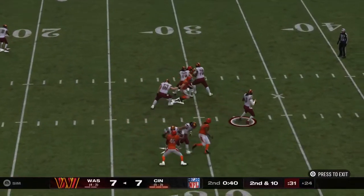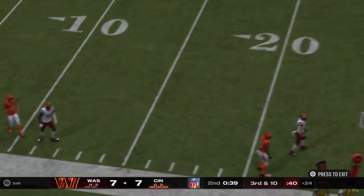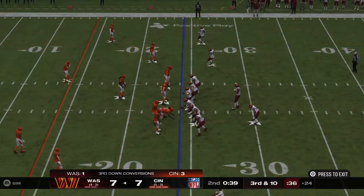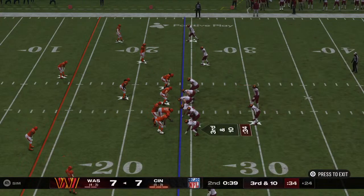Throwing from the gun here. And the cover just too good there. Didn't find the throw that he was confident in, so just throws it away. Third down coming up.